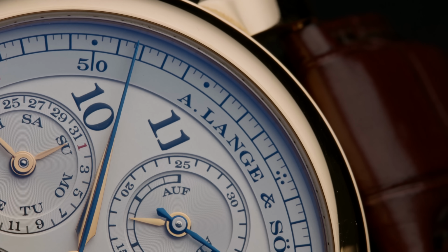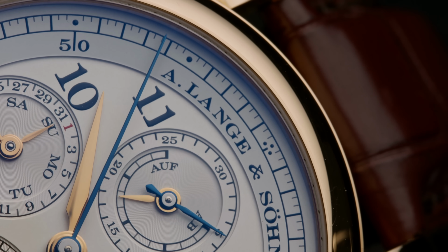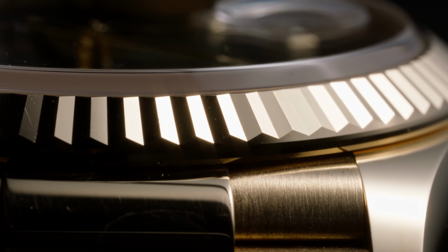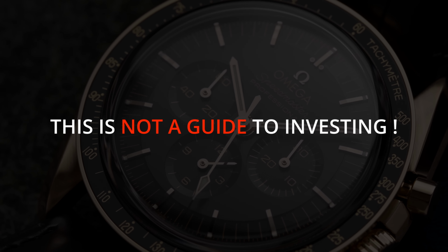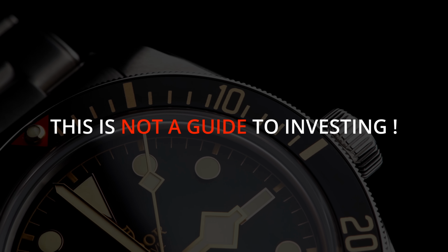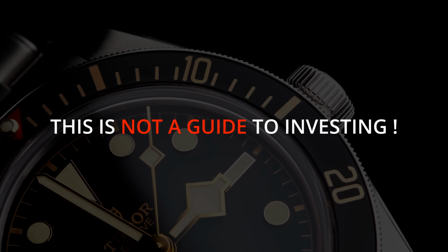And this comes with a little disclaimer, of course. I love watches, I love Rolex. And no matter how hard I try, I will never not be at least a little bit subjective, but I will try my best to stay as objective as possible here to give the most information I can offer. As always, this is by no means a guide to invest or anything like that, but I am sure you'll be very well informed after watching this video.